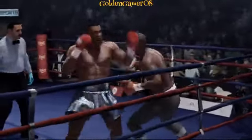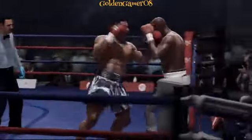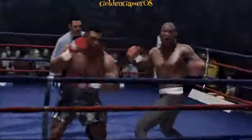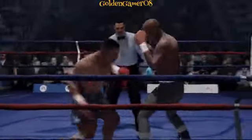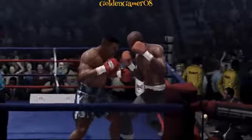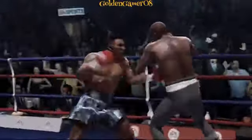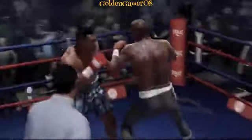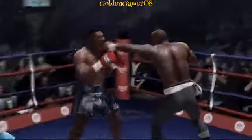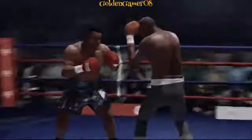Johnson's doing exactly what you should to be a strong defensive fighter. You got to block those punches away. Oh, what a hook upstairs. Putting him in position against the ropes, and makes that nice right angle on that hook upstairs. That's a forceful two-punch combo by Johnson.